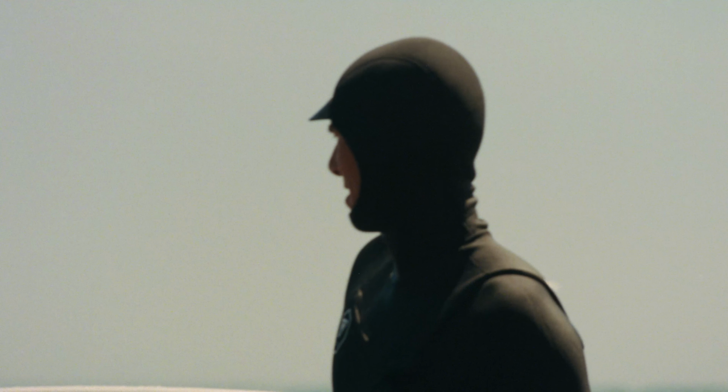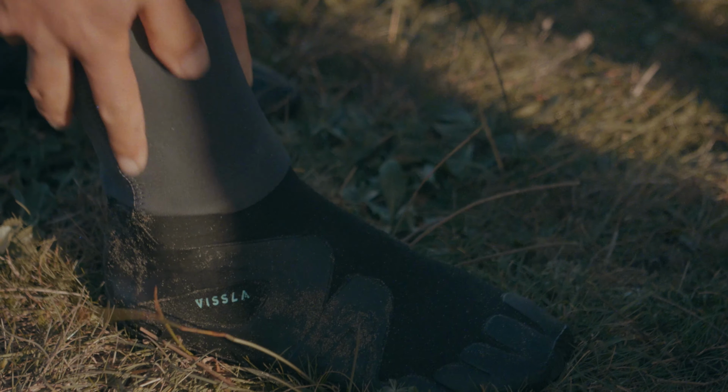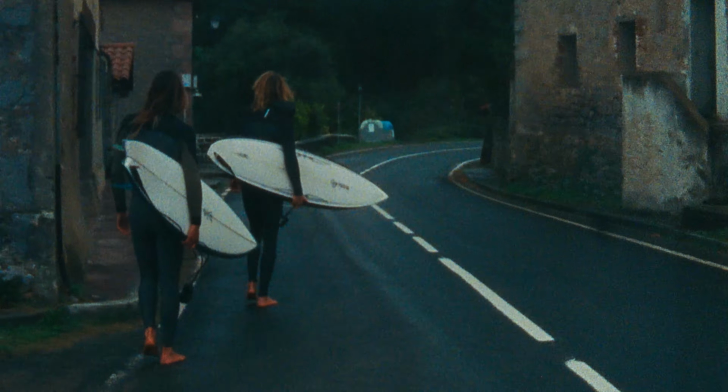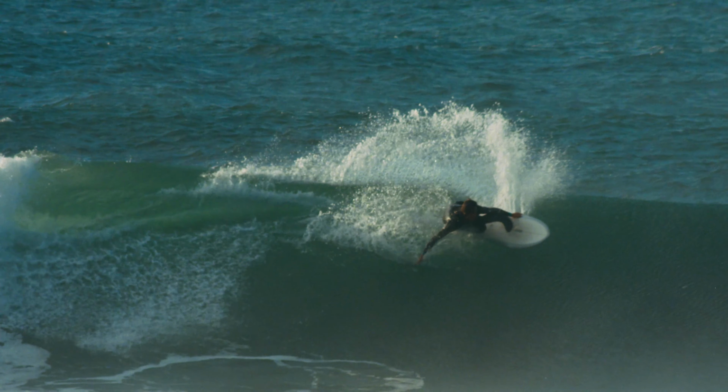The wetsuit, mankind's answer to the challenging weather conditions faced while trying to get your stoke on. And now Vissla has developed a line of wetsuits with the finest materials and construction to keep you in the water longer. So no matter the condition, you'll be free to frolic amongst the sea life wherever the waves may take you.